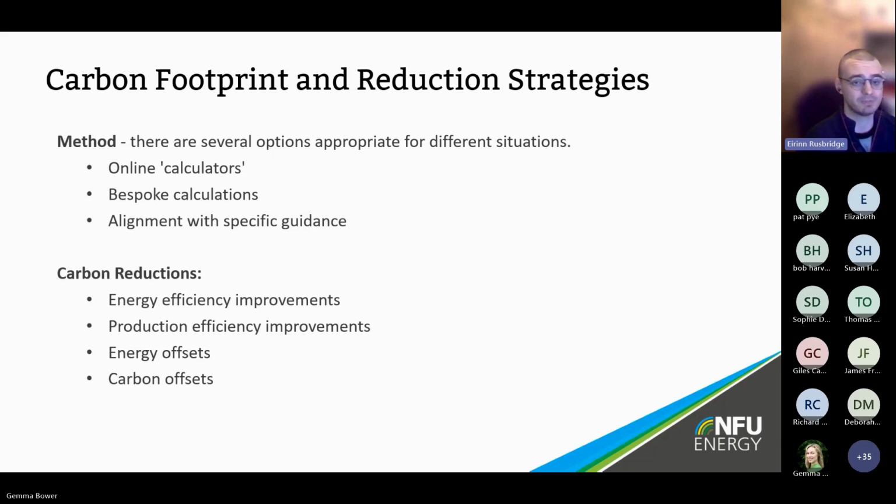A slightly more detailed approach could be a bespoke calculation, engaging with a consultancy such as us, NFU Energy. We can do bespoke calculations to produce a transparent report that goes into exactly how we've reached the numbers that we have, what data sets we used, if there were any estimations, where, and any alignments with specific guidance, specifically something like PAS 2050, which is a set of guidance for product carbon footprints. And then the GHG Protocol I've mentioned before has several different guidance documents for projects, products, or corporate entities, business reports. Both of those sets of guidance, PAS 2050 and the GHG Protocol, are derived from the IPCC, Intergovernmental Panel on Climate Change, calculation methods. If you want to align with one of those pieces of guidance, then that might make a more robust calculation, if it's used for marketing or such.